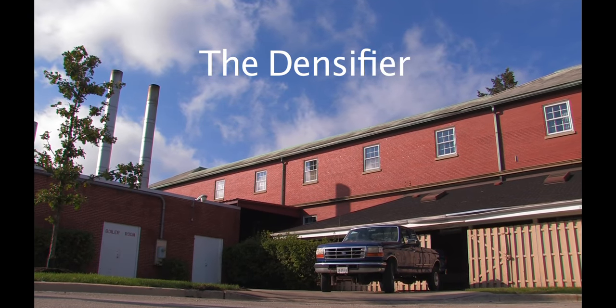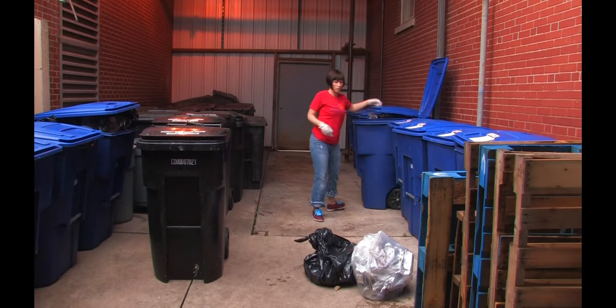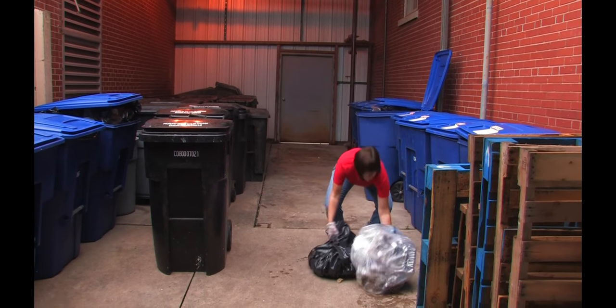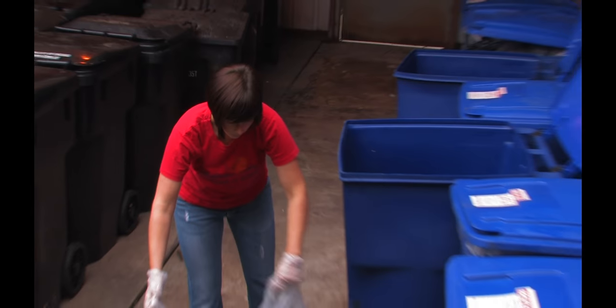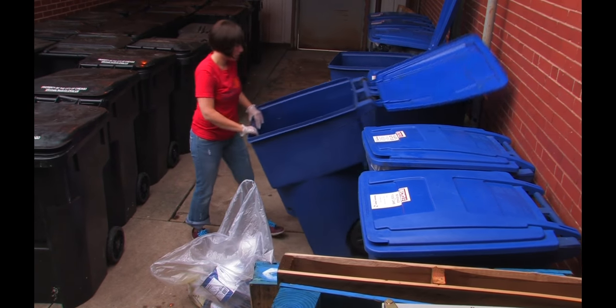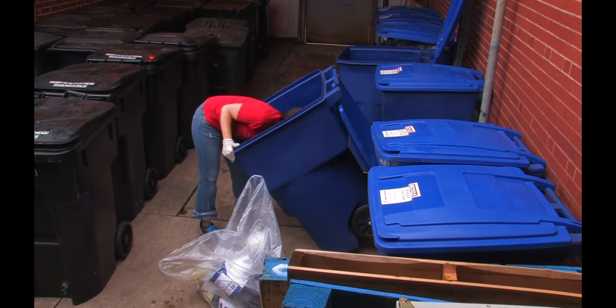The Misericordia Recycling Initiative began in October of 2007. We as an organization have made major strides during this time, including the newest edition of the Densifier, which was implemented in August of this year.